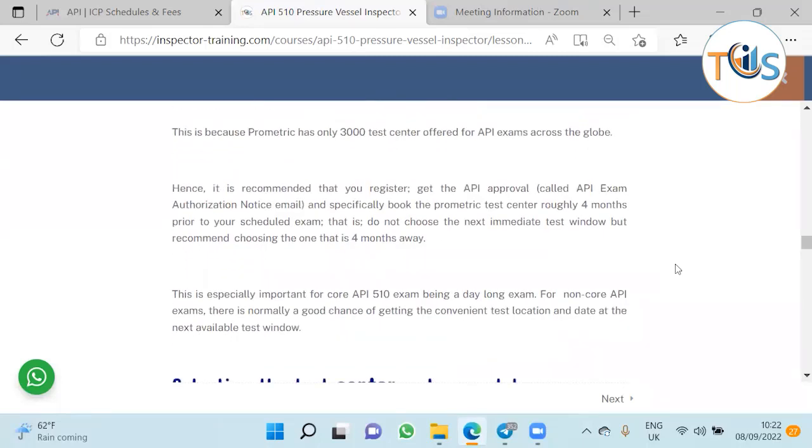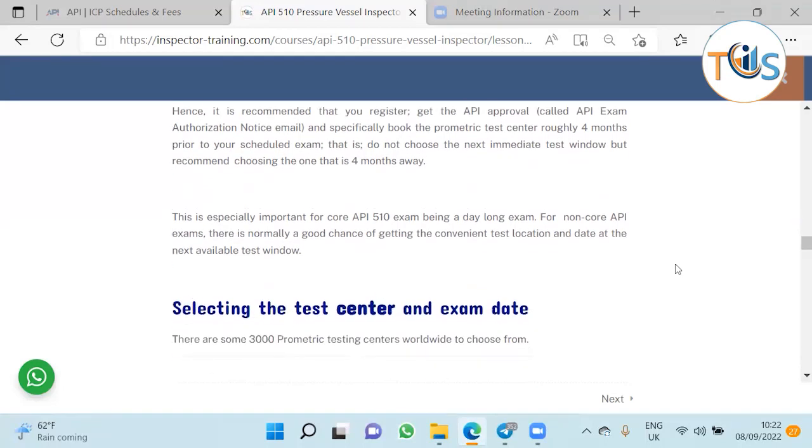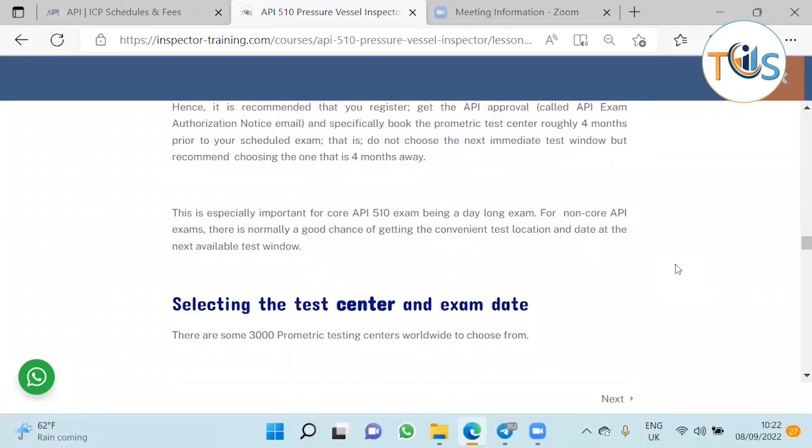We also recommend that you roughly do it 4 months before your scheduled exam. For example, do not choose the next immediate test window, but the one that is, say, 4 months away. So you have enough time to study and enough time to get your email authorization, so that you can book a slot with Prometric. This is especially important for the API 510, 570 and 653 exams, because being a day-long exam, unlike a non-core exam, you can normally find a convenient test location.